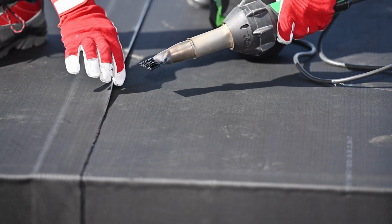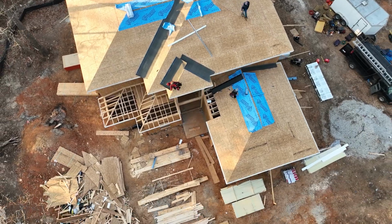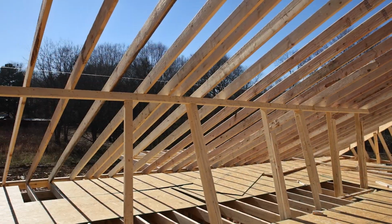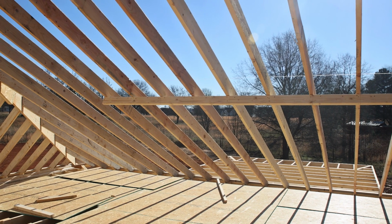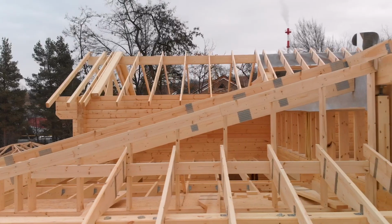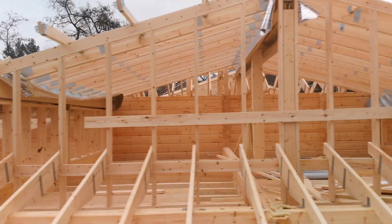Let's break down the roofing process step by step and show you exactly what goes into creating a strong, long-lasting roof. The first step in the roofing process is installing the trusses and sheathing. The trusses act as the skeleton of the roof, providing structure and support, while the sheathing, typically plywood or OSB, creates a solid base for the next layers of protection.